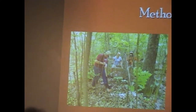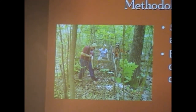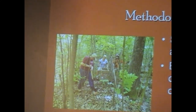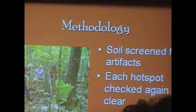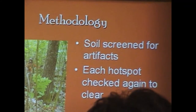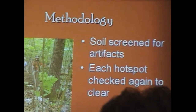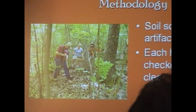Put it through a screen to make sure that we got all the artifacts out of that spot. Then once we had excavated it, we actually went over it again with a metal detector to make sure that we had gotten whatever artifact was in there that was lighting it up. And sometimes what happened was we would excavate one artifact, and then whoop, whoop, whoop, and there would be another one in there. So we would excavate a little bit more and find another one. So we did this for about 2.5 days.